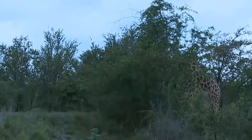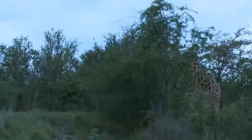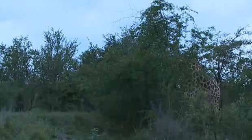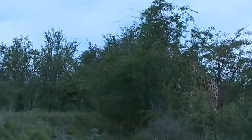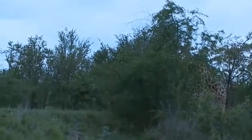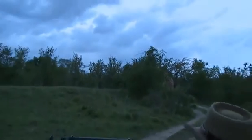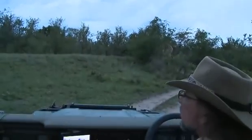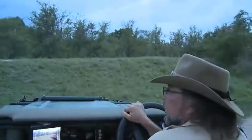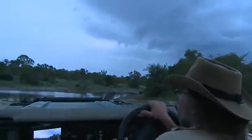There was zebra too. We're getting everybody coming in. So what I'm going to do is we're going to leave him browsing on that buffalo thorn, and I'm going to try and get up here on the dam wall. We can watch the show. There are buffalo here as well. This is a wonderful afternoon, late afternoon, early evening, at a waterhole here in Africa.